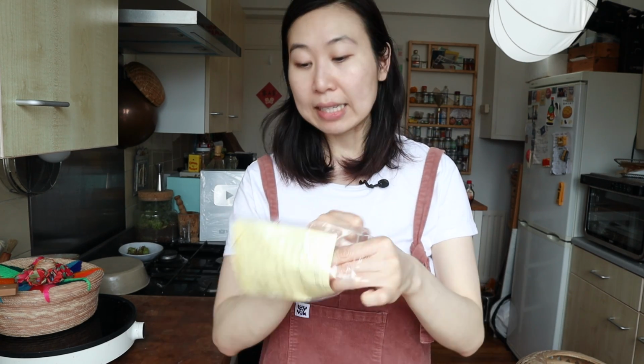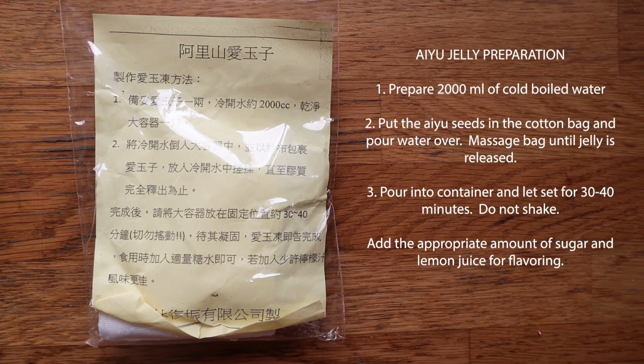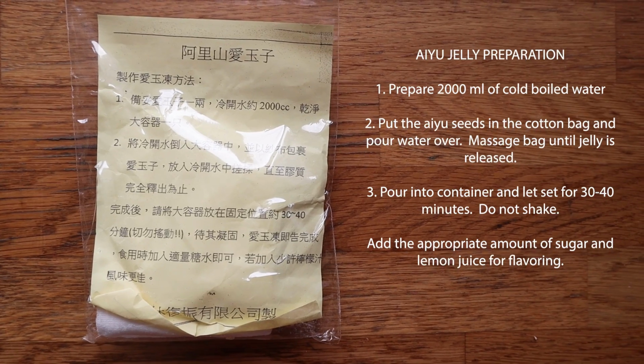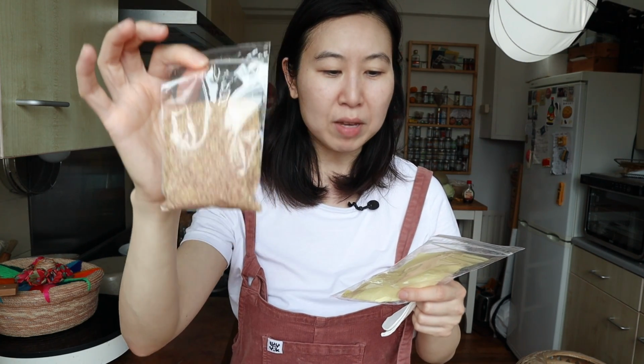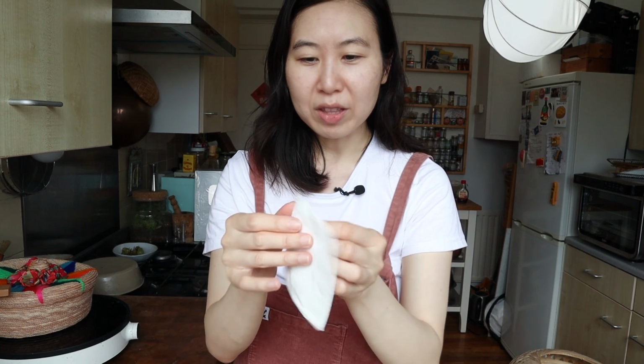So anyways, I have the instructions here, which are written in Chinese. I'm going to translate them for you. Essentially, with this packet, I think I'm going to break it up into two because I don't want to use it all at once. With this packet, you mix it with 2,000 mLs of water. That's pretty much 8 cups of water. And then what you're supposed to do is, I'm glad that they provided the cotton bag with these seeds.